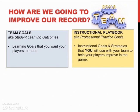As any great coach knows, goals aren't going to get met unless we work at improving the way we do business, which is why you created an instructional playbook or professional practice goal at the beginning of the year. No coach is perfect. We all need to improve, and that's why each of you listed some instructional goals and strategies that you will try to do better throughout the year. These are called your professional practice goals, or PPGs.